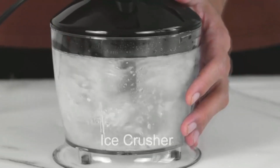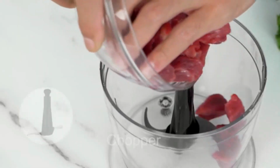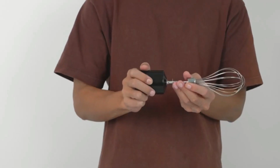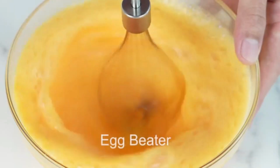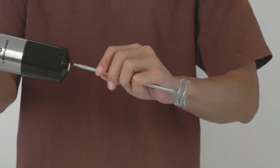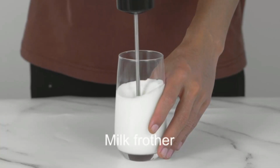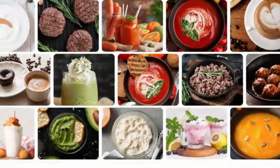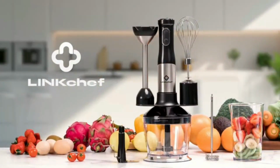The immersion blender also includes a 500 milliliter chopper, 20-ounce measuring cup, whisk, milk frother, accessories holder, and 5 feet power cord. Powerful performance and durable. An 800-watt copper motor paired with 2 professional titanium steel 4-blade and ice crush blade rotation system can handle the toughest blending tasks effortlessly.